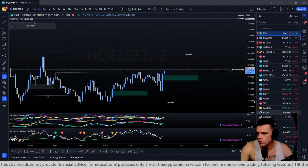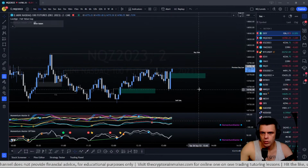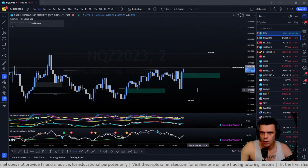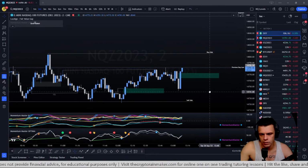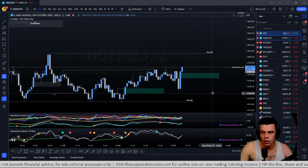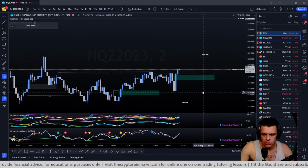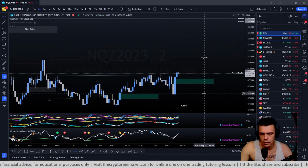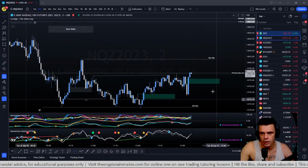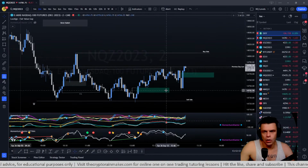So I normally like to wait until 2 o'clock, play the afternoon silver bullet, and then also I wait for the 3 o'clock New York close macro to kick in. So at 3 o'clock, a lot of times it will start to move towards untouched liquidity. So that's basically my two models that I play in the afternoon, and that's what I will be looking for today. All right, so that was just a little recap of the afternoon session.